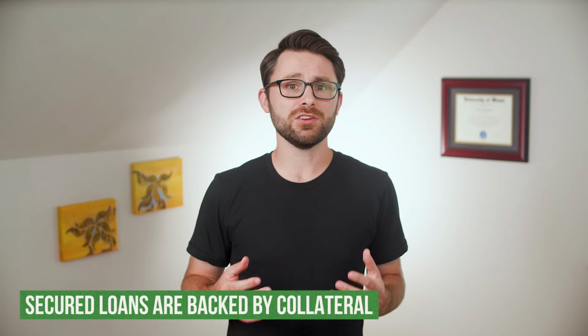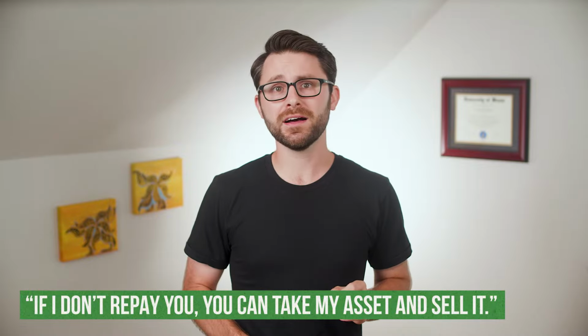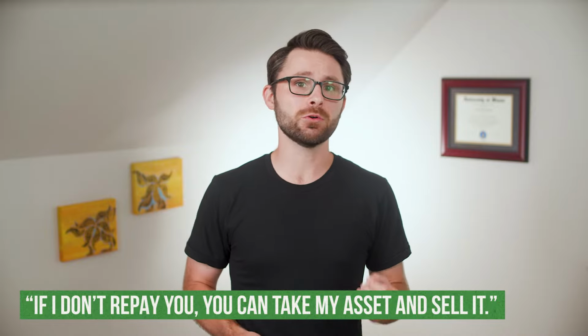Collateral is something that you own, some sort of asset that you're offering up as a means of guaranteeing the loan. Basically, you're telling your lender up front, if I don't repay this loan according to the repayment schedule we agreed upon, you have the right to take possession of my asset and sell it in order to get your money back. Some examples of collateral might be your home, your car, or your stock portfolio.